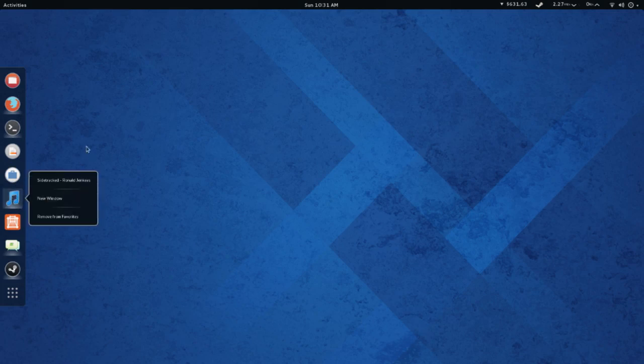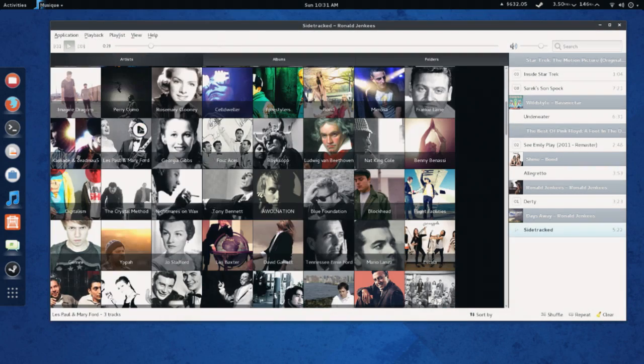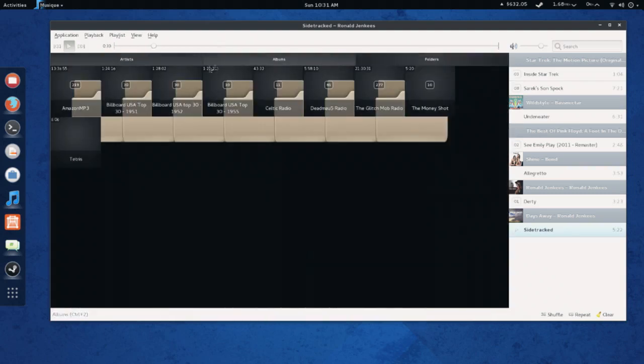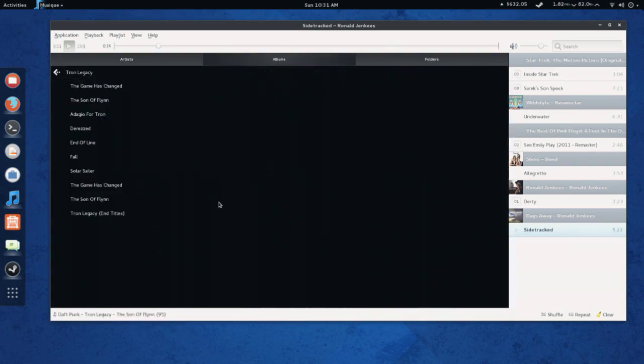You can see you get your music information there. Very clean, very minimal, low memory usage. That I like, because a lot of times you have a low-spec machine, and you don't need a music player just chewing through your resources. And if you just want something that's going to list your music by artist, album, and folders and make it super easy to go in here and find the music you want, I think this is going to make you pretty happy.